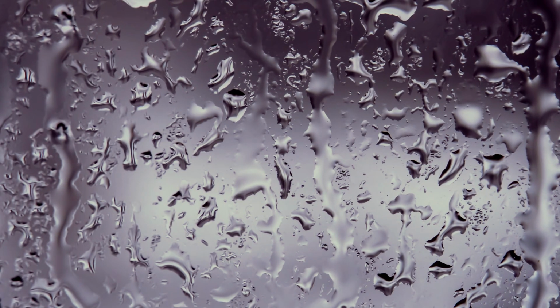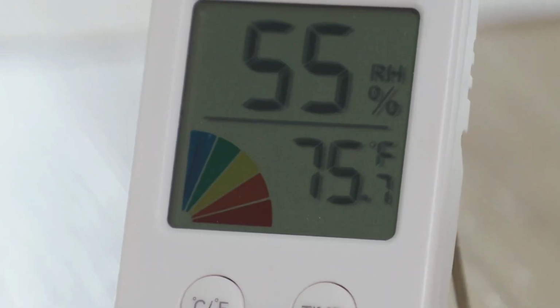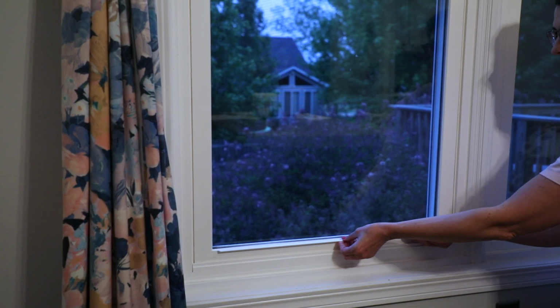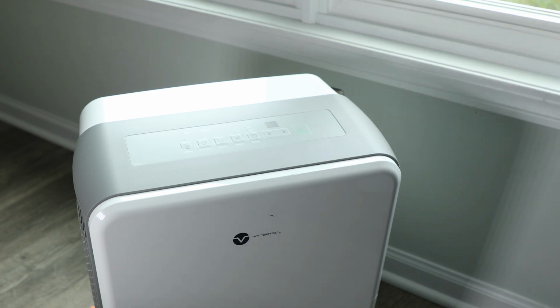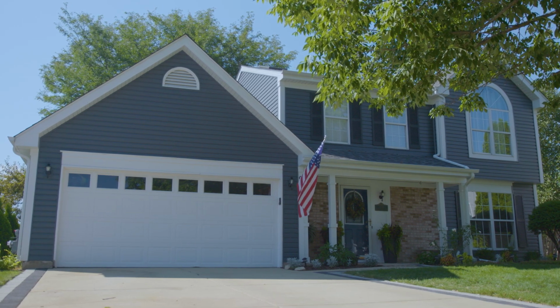In order to reduce condensation forming on glass surfaces in your home, you need to reduce the humidity level inside and increase airflow. You can do so using fans, opening your windows for a few minutes every day, or even the use of a dehumidifier. Taking these steps will help reduce any condensation that forms.